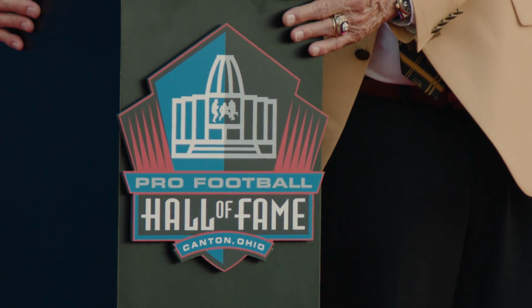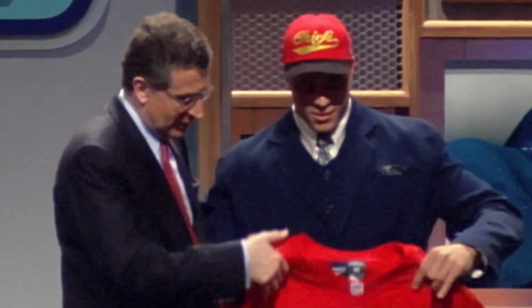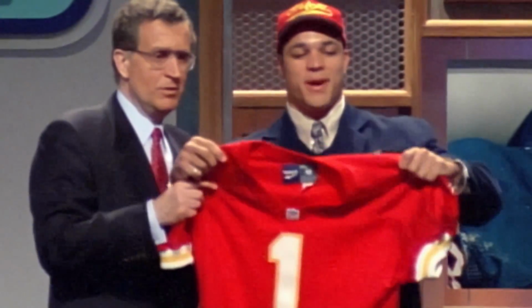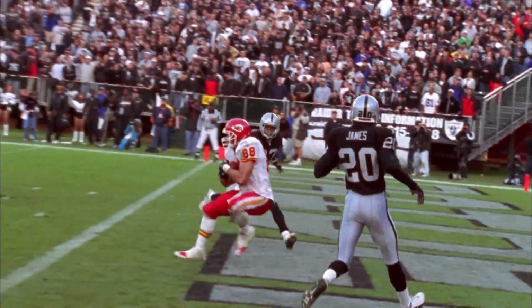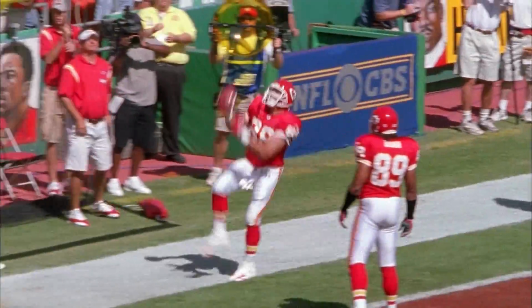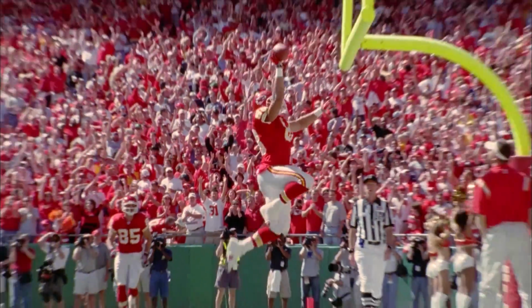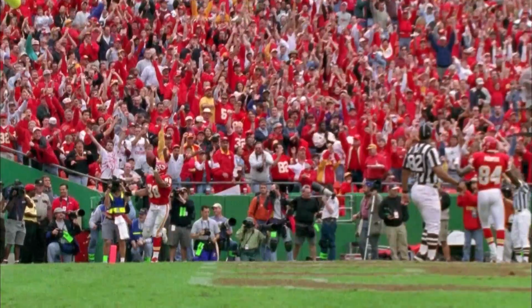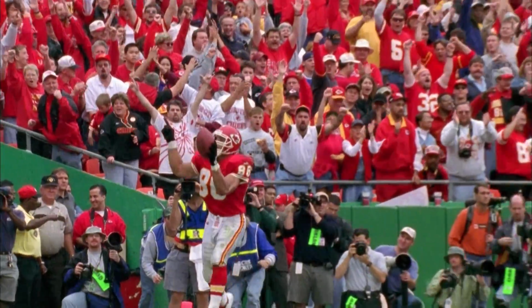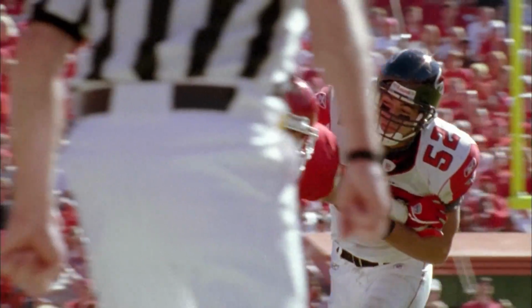Meanwhile, waiting in the wings is another Chiefs great, tight end Tony Gonzalez. After being drafted in 2003, Gonzalez made an immediate impact on the field, forever redefining how the tight end position would be played. It's not only a catch for Kansas City, it's a catch for Kansas. Finishing his time in Kansas City as the all-time leader in receiving yards and touchdowns, number 88 will forever live amongst the kingdom's greatest.